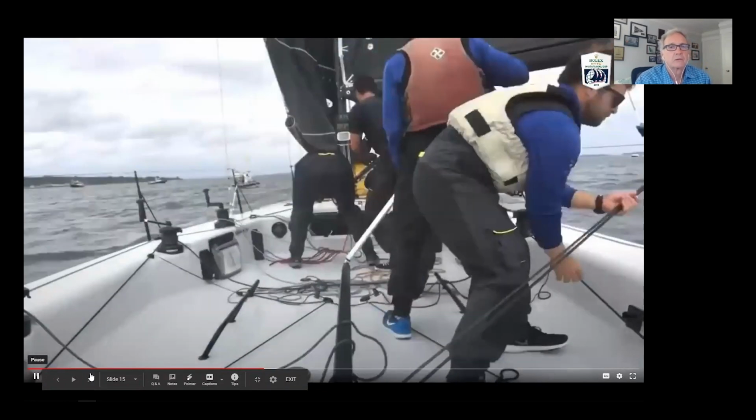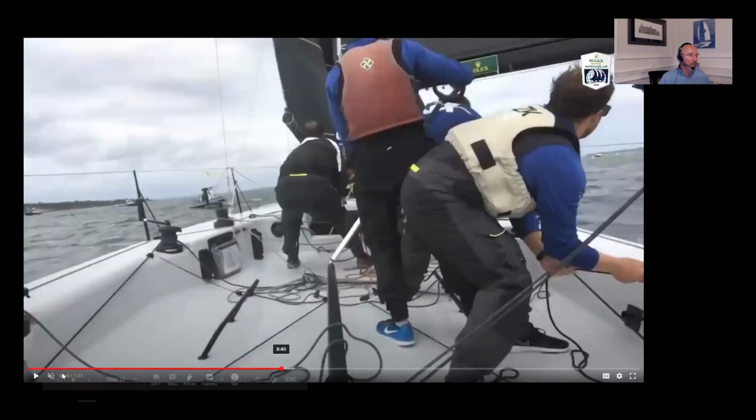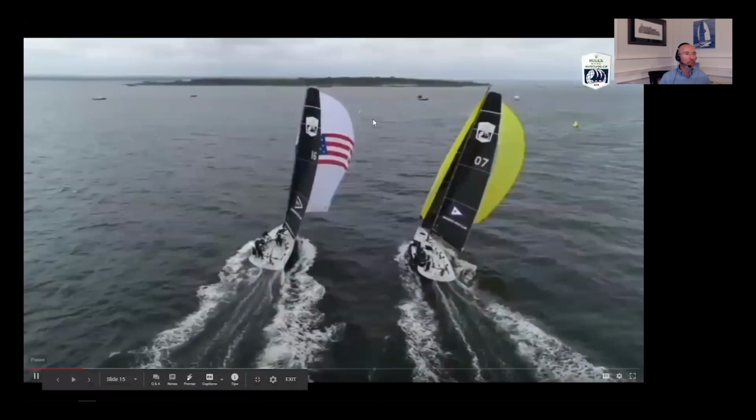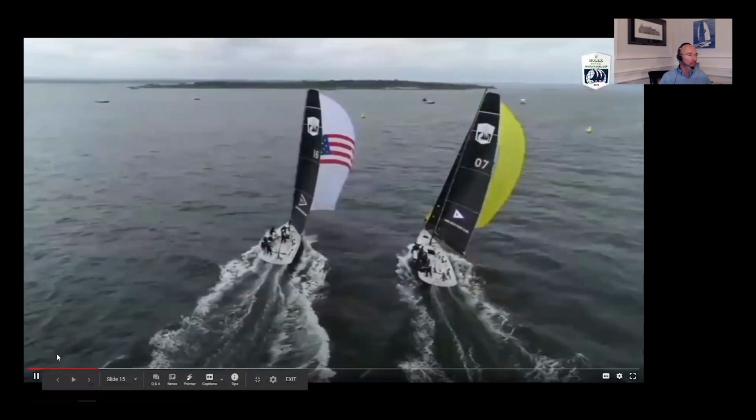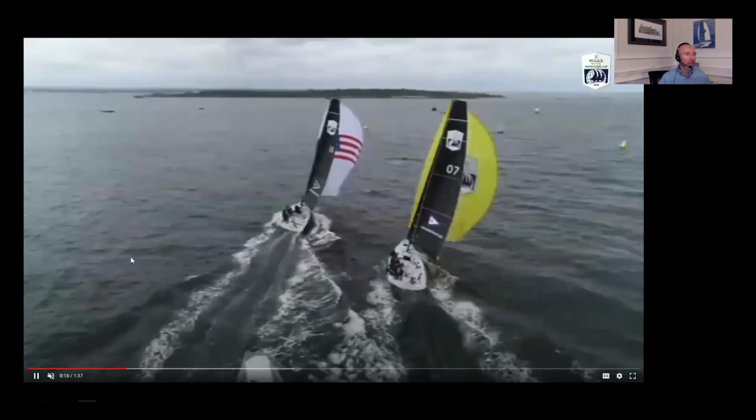So here we didn't quite get the takedowns. We got 2 boats sailing. The leeward marks are here, boom, boom. And 2 boats sailing down here. You guys want to set this up? What are you thinking here as a team? What are you getting ready for?